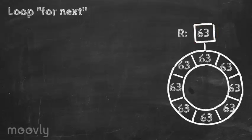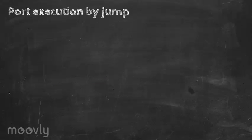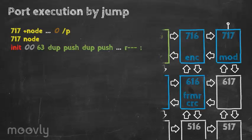Therefore, with a prefilled return stack, we can execute for next loops repeatedly without a need to push the loop parameter on the return stack each time the loop is entered. The source code for the loop is then a simple begin next clause. Let's return to the modulator code in the node 717.